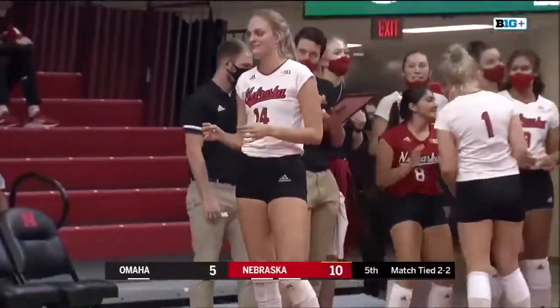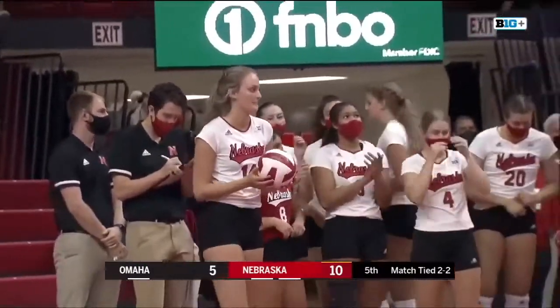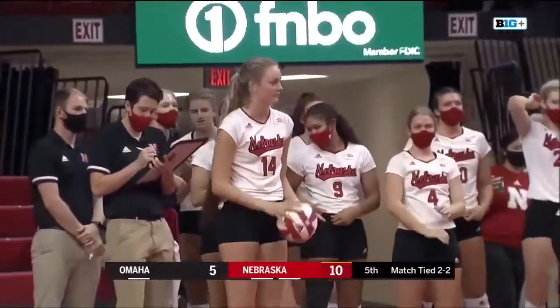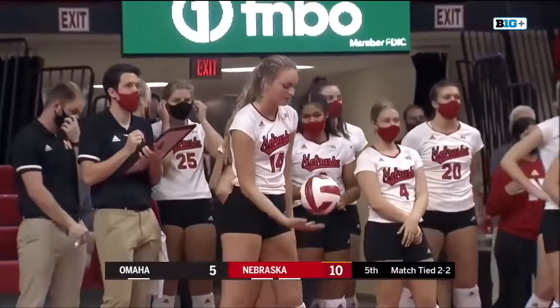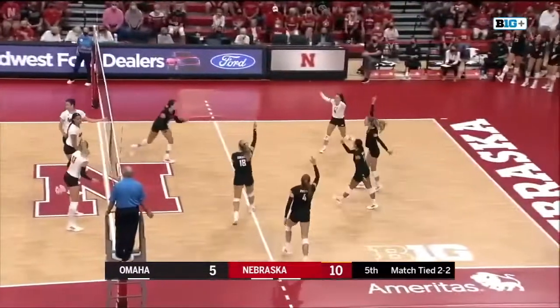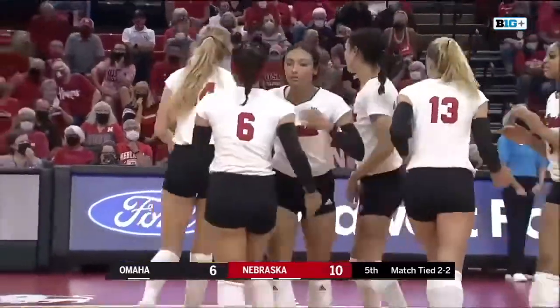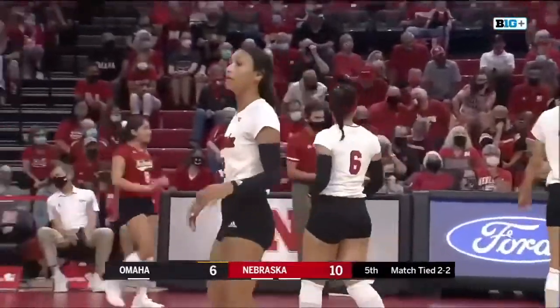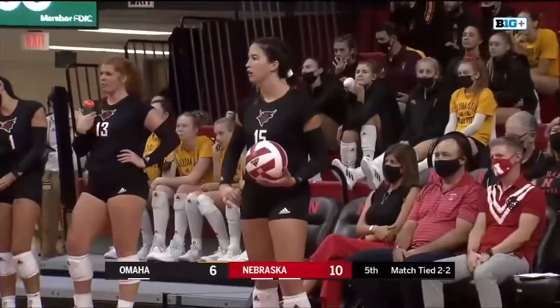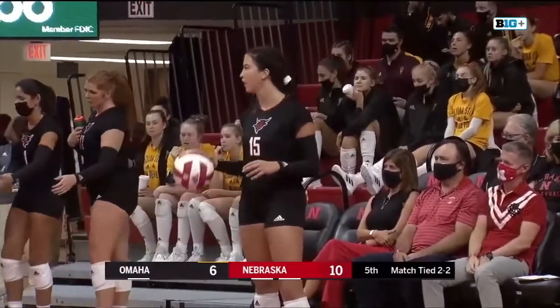Here comes Allie Batenhorst. She's the brand new serving specialist for Nebraska. 5 left. Batenhorst out of Houston. She returns the favor. Service error. 10-6. Neither team could serve fruit cup right now. Big Red by 4, set 5, far from over.